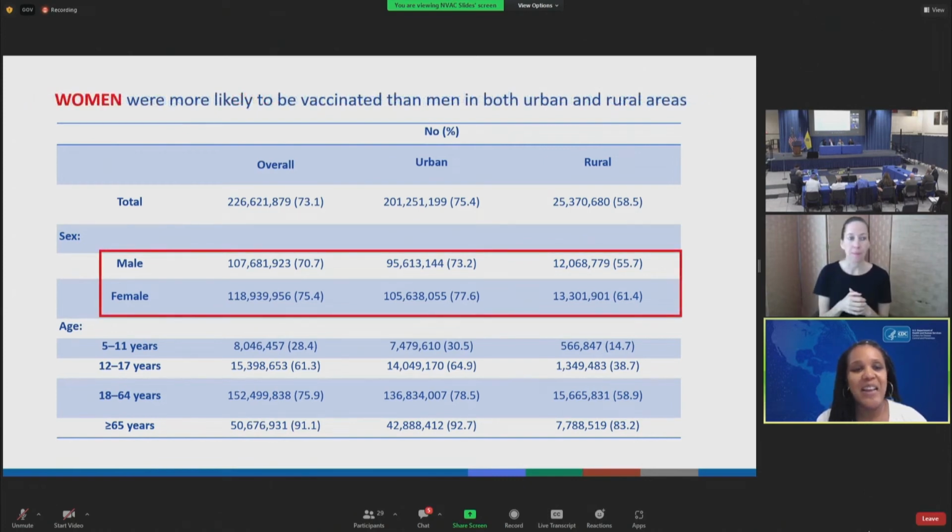As we can see here, male and female differences in urban and rural counties, we see that females are slightly more likely to receive vaccinations than men. I think this was something we saw nationally, but we can see the breakouts here specifically in urban and rural counties, with the wider gap being in rural counties, where females were receiving vaccine at 61.4%, whereas males' coverage was 55.7%. We saw similar characteristics in age.